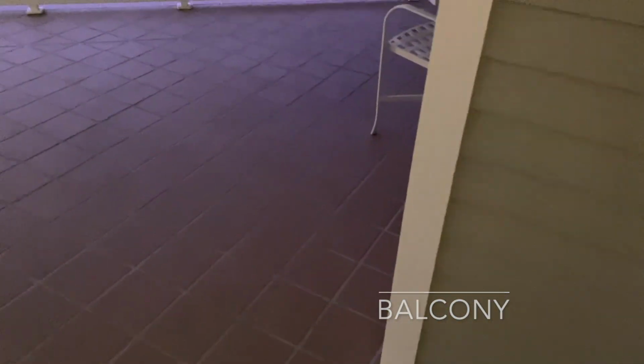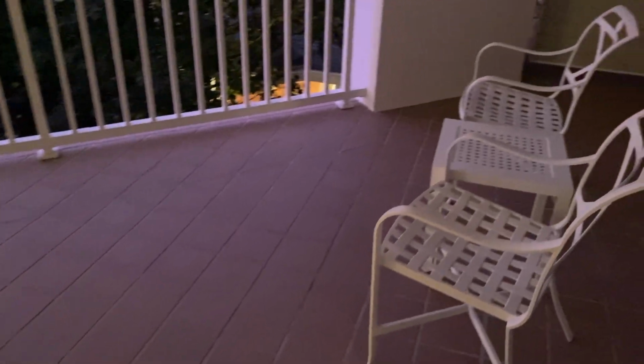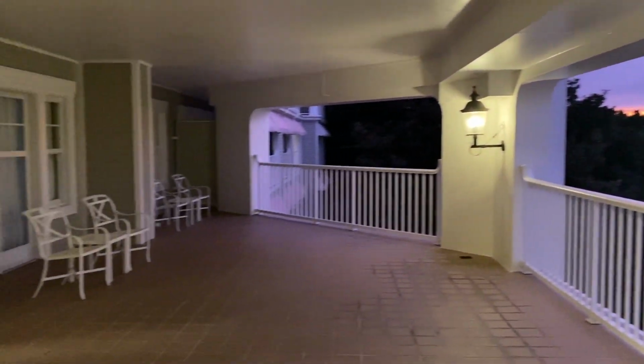Now, this gigantic balcony is the perfect place to take in that late night sunset after the parks, or to start out your day's adventures watching the morning sunrise over this amazing resort and its gorgeous grounds. Our agents absolutely love staying here, and we hope that you'll consider it for your next stay as well.